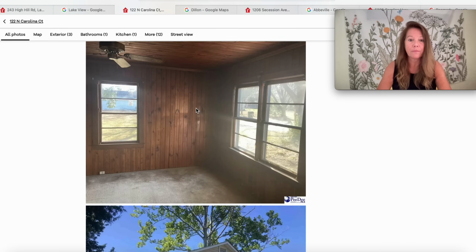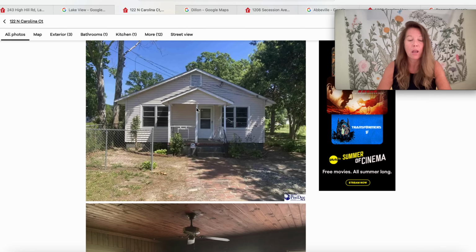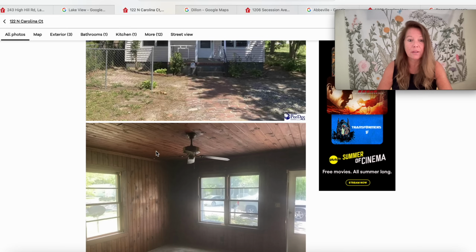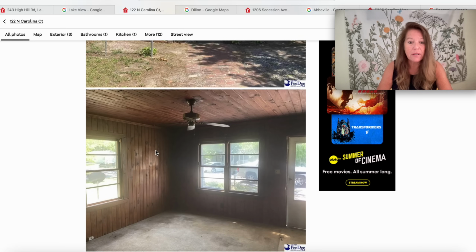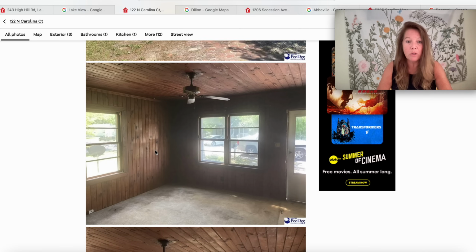What are we getting? Scroll back up. Sorry about that. Wow, this doesn't look too terrible either. Okay, so here we have a cute single-family ranch. We have a little covered front porch. It looks like we're getting a chain link fence. Under $50,000. Look at this. Look at all. Wow, that doesn't look horrible either. Look at all the wood that can be recycled, repurposed, reused.